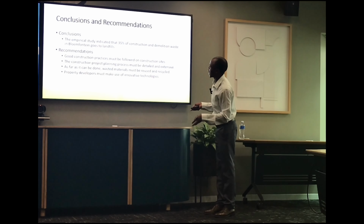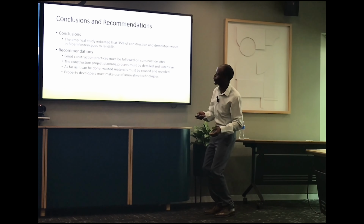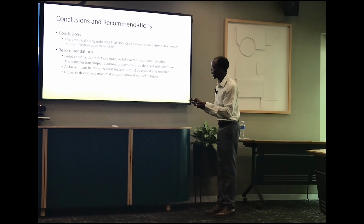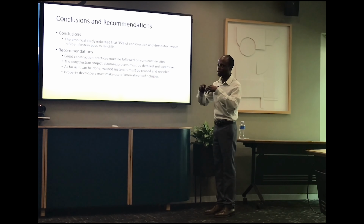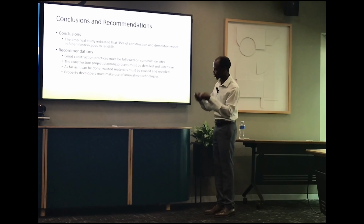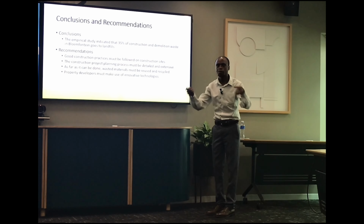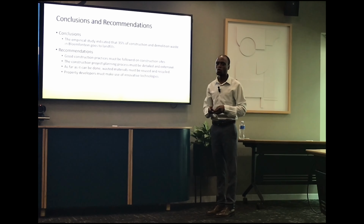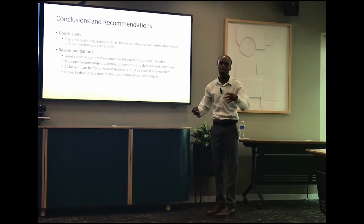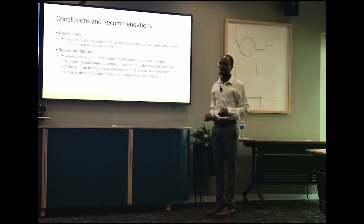So the conclusions are that the study indicated that 35% of construction and demolition waste in Bloemfontein ends up in landfills, and there are some recommendations to have good construction practices. When they are followed, the waste can be reduced. The construction project planning process must also be detailed and extensive, meaning all the stakeholders should be involved in the planning, so that no one will come later on and say, I want this and this, or I want this and this and this. Wasted materials must be reused and recycled as far as can be done. And property developers must make use of innovative technologies.